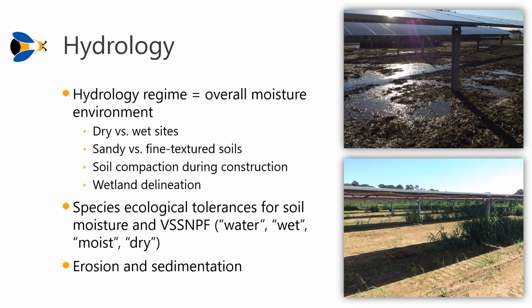Topography can also factor into hydrology, which we define as the properties, distribution, and circulation of water on a site. And therefore, a site's hydrology regime represents its overall moisture environment, an important consideration for plants. During site suitability analysis, visual assessment is usually sufficient to evaluate hydrology regime, but a review of off-site references will also be helpful. Some sites, like the image shown top right, are at lower elevations in the landscape that will collect water, while others will be at higher elevations and shed water, like the image bottom right.